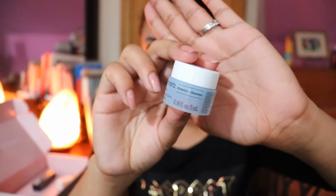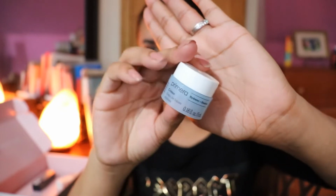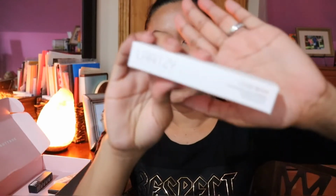So this one, guys, is a Primera Alpine Berry Water Cream Hydrate Plus Glow. So let's go ahead and open this up, guys, and I will show you guys what it looks like. Here's what it looks like inside, guys. Next item that I got, guys, is this one right here.